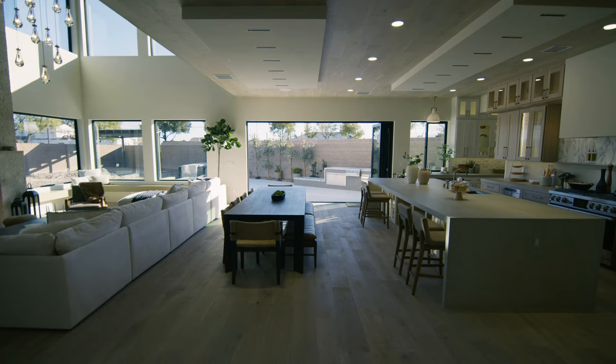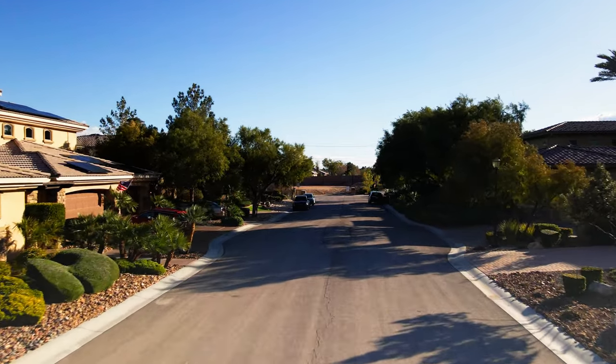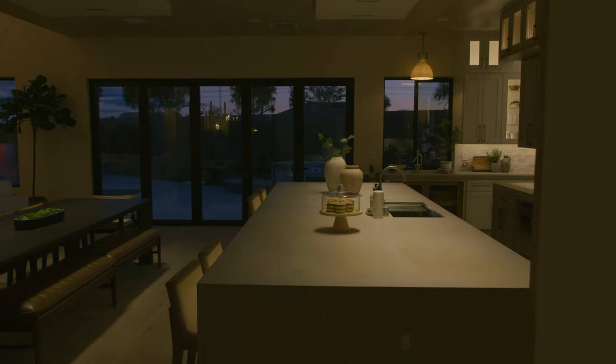Today we're checking out a 5-bed, 5-bath, just over 4,600 square feet, gorgeous home located in Northwest Las Vegas. This is actually back in the Lone Mountain area. This home is worth $2.5 million and it's absolutely gorgeous.